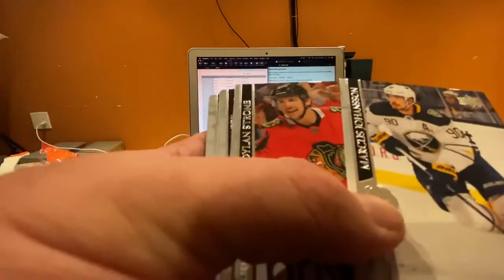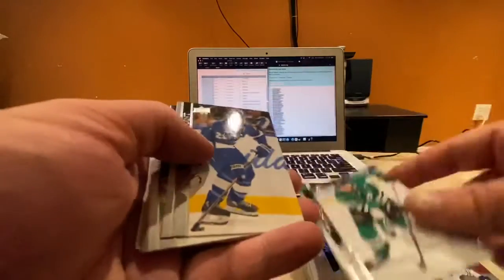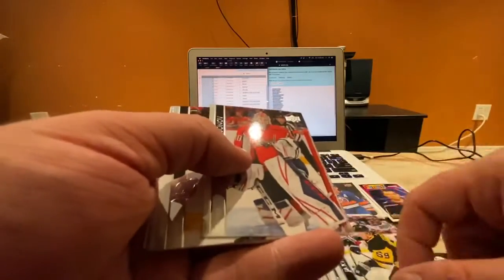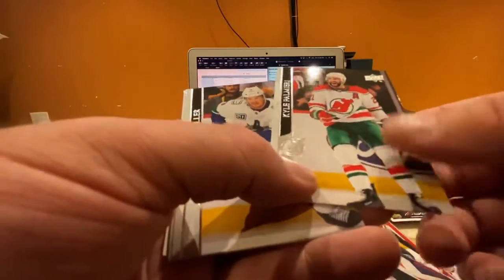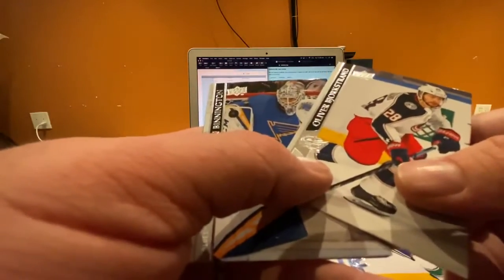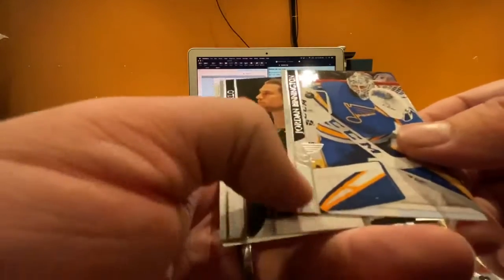Marcus Johansson for the Sabres, Dylan Strome of the Blackhawks, Adam Fox for the Rangers, Tyler Seguin for the Stars, Brayden Point of the Lightning, Jake Guentzel for the Penguins. I was thinking of the baseball team, Pirates. It's the Penguins. Ilya Samsonov for the Capitals, Kyle Palmieri for the Devils, again with the throwback. Maybe I'm getting the same cards twice or something. Anyway, JT Miller for the Canucks, Oliver Bjorkstrand for the Blue Jackets there.